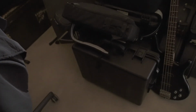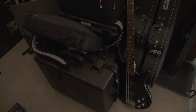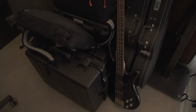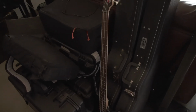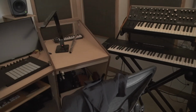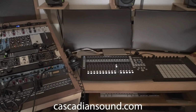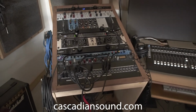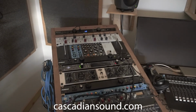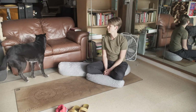And then in this is just a bunch of production gear storage, microphones, a standard, not a stand-up, just a regular electric bass here, and the cases for stuff that's not in use. So yeah, that's kind of a quick look at the Cascadian Sound audio studio. Let me know if you guys have any questions about this in particular, because it's kind of an audio nerd sphere for sure.